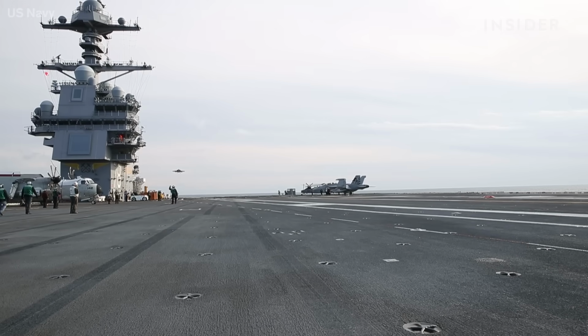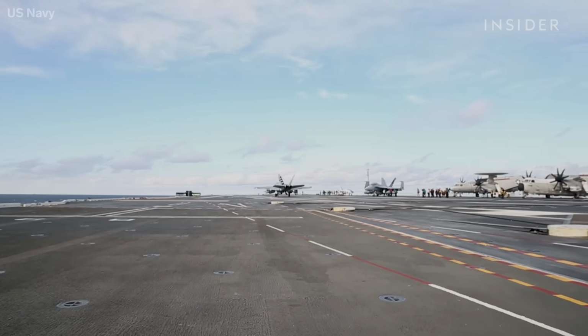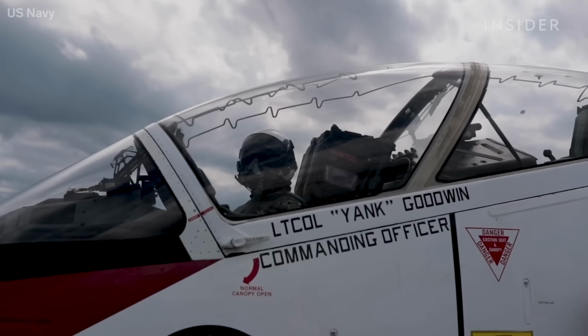Landing and takeoff are easier on pilots too, since a computer does the work. The pilot turns over control to the computer. It autopilots the airplane down to the carrier deck. And then when it hits that advanced arresting gear, it just smoothly brings it to a stop. So it's a dramatically different experience for the pilot. It's much safer. And then it's also going to make the airplane last longer.